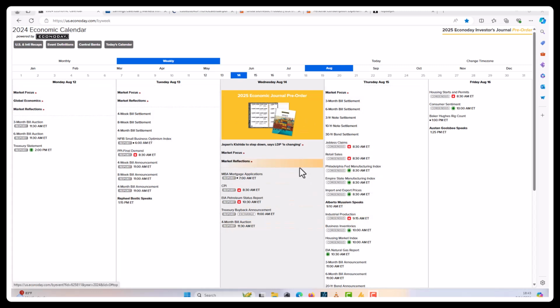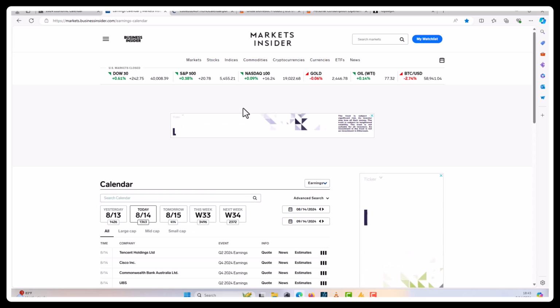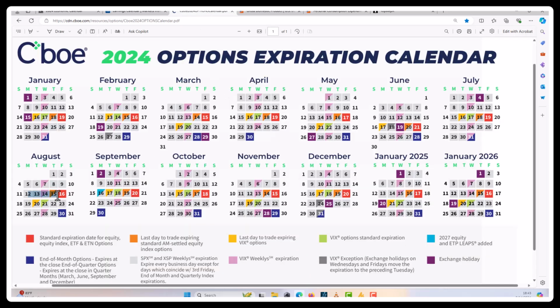Today is Wednesday, August 14, 2024, and it's a very interesting day. We have a high impact news CPI report at 8:30, and we're going to see how the markets react to the CPI data released in the chart. By the way, we are on week 33. In one year we have 52 trading weeks. This week we don't have any special option expiration day, just a standard one.